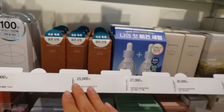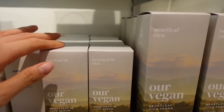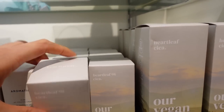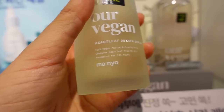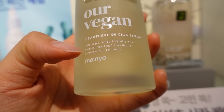And once again, you have Aromatica here. And then, oh, I've never seen this either. Everything is Heartleaf or mugwort. These days, it's really just taking over. And it has Heartleaf 98 Cica Serum. 100% vegan recipe, cruelty-free, contains Heartleaf.